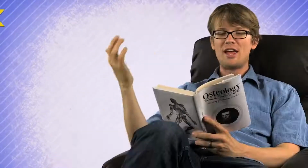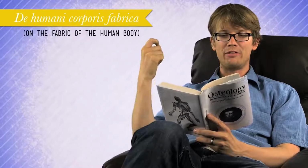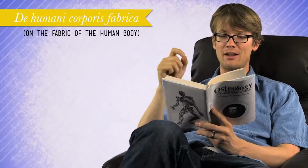These new methods drew a lot of attention, particularly from a local judge who began donating bodies of the criminals that he executed to Vesalius. Suddenly, the dude was up to his codpiece in pig thieves and murderers, and by the time he was 28, he'd done enough research that he published De Humani Corporis Fabrica, on the fabric of the human body, a 7-volume text on human anatomy, including the first comprehensive description ever made of the human skeleton.